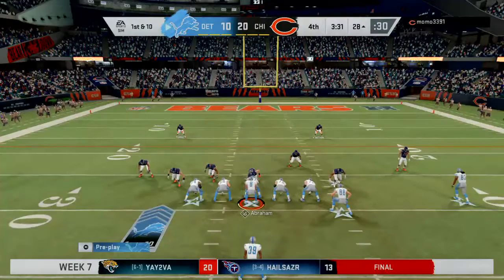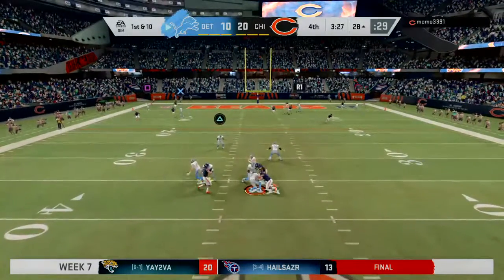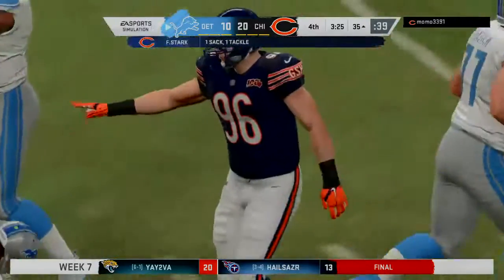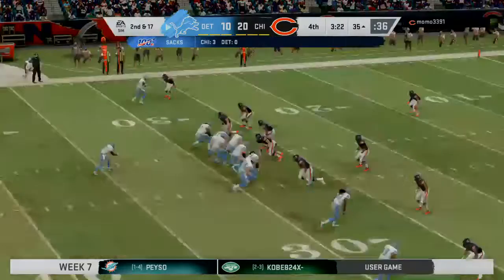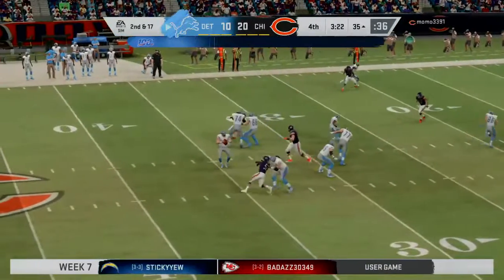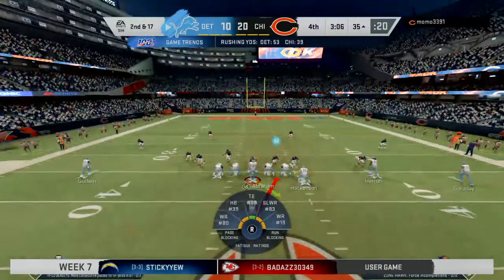On 1st and 10, Abraham. Under pressure, and down he goes. They sack him back at the 36. You never want to give up a sack. From the O-line's perspective, they hate it for several reasons, especially because they felt like they let little brother down back there in the pocket.